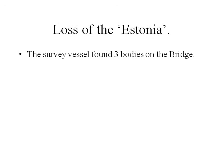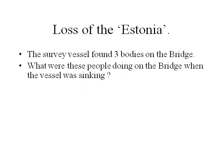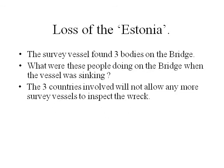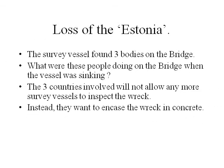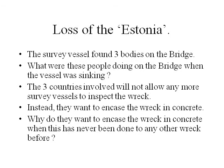The survey vessel found three bodies on the bridge. What were these people doing on the bridge when the vessel was sinking? Remember, it took 40 minutes to sink. The three countries involved would not allow any more survey vessels to inspect the wreck. Instead, they want to encase the wreck in concrete. Why do they want to encase the wreck in concrete when this has never been done to any other wreck before?